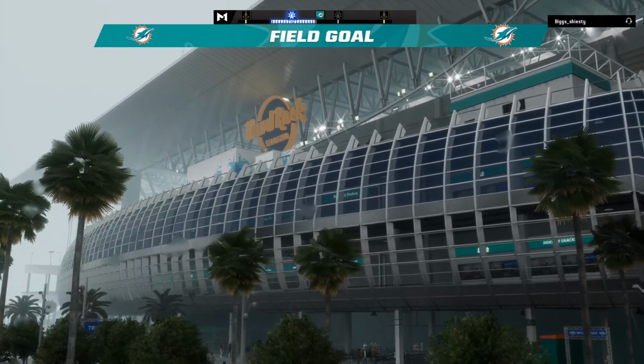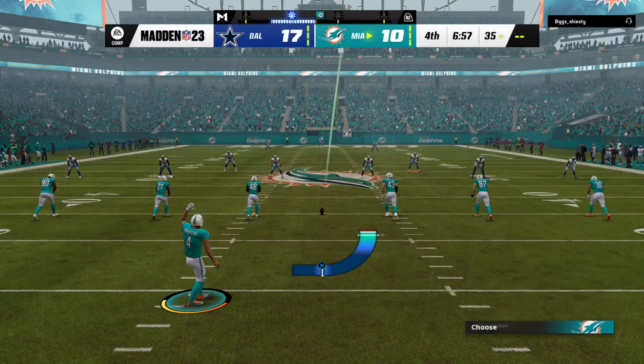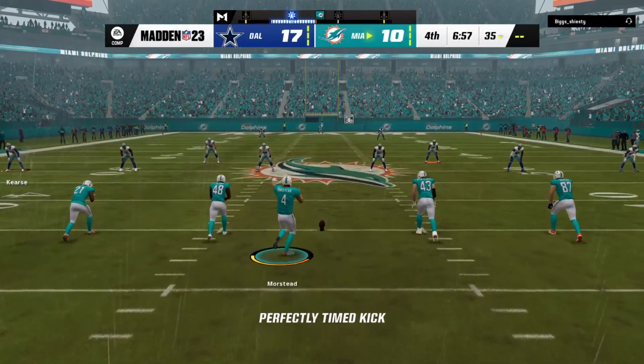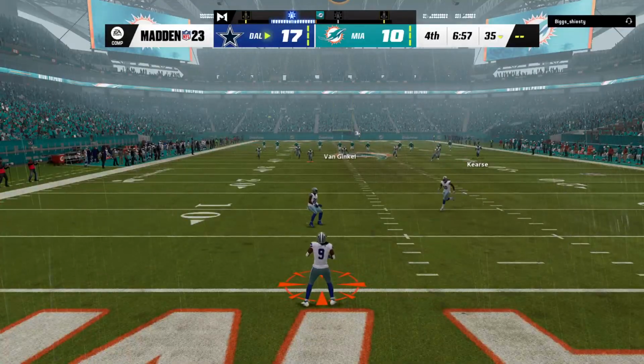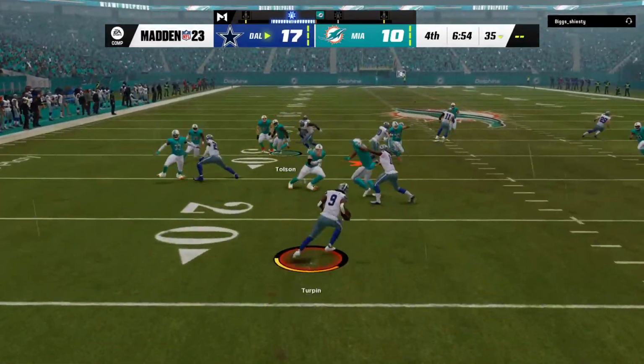I mean, yes, they get the 3, but with starting field position like that, 3's not what you're banking on. No, and you just have to wonder if you can afford to let chances like that continue to pass you by. You've got to find ways to get the ball into the end zone and put 6s on the scoreboard.